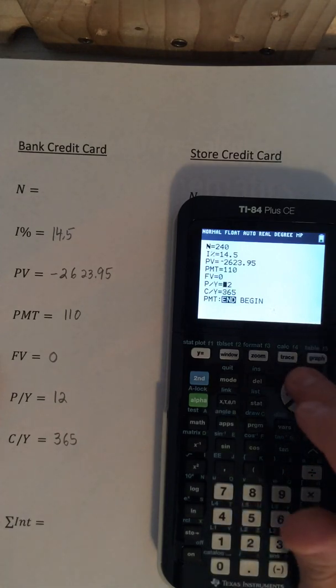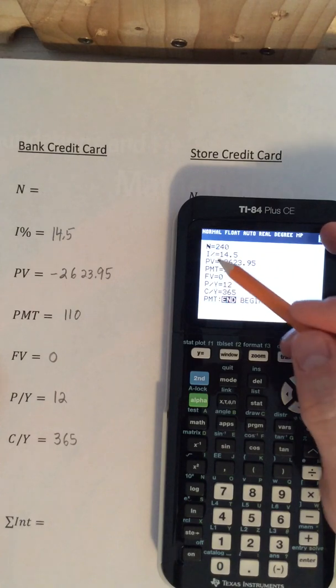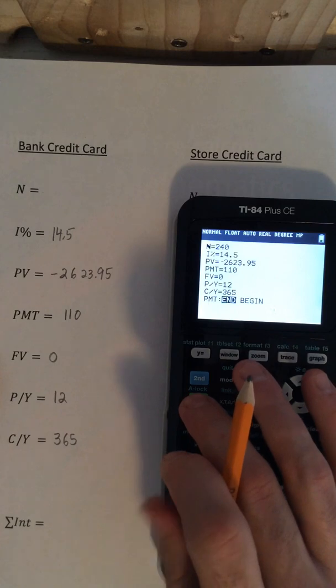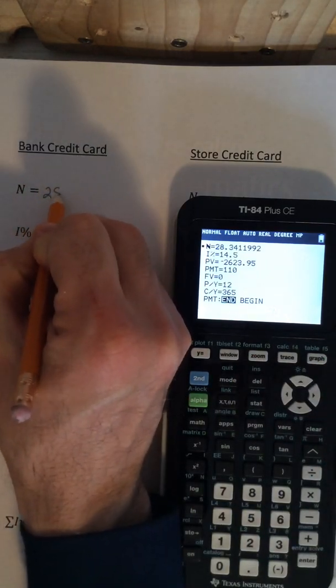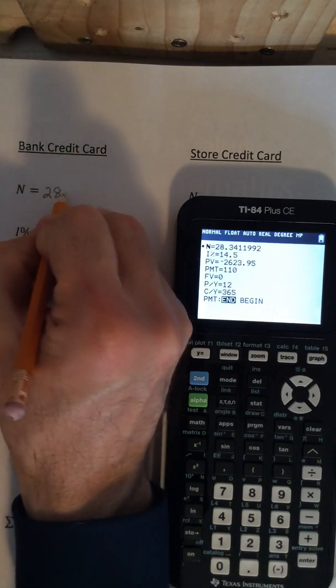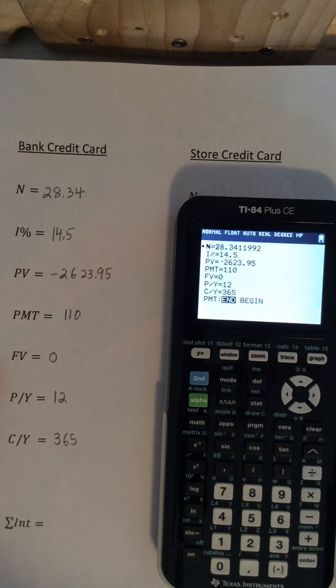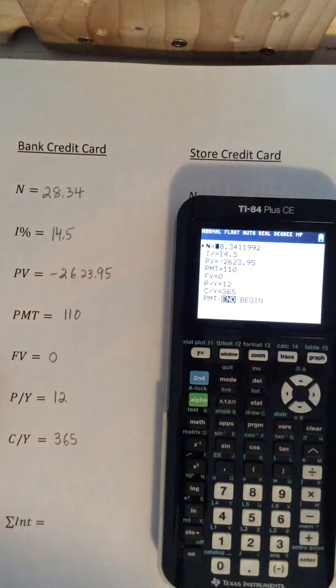Again, I'll remind you, since N, the PY and the CY are different, N represents the total number of payments. If we highlight N and press alpha enter, this tells us that he's going to have a total of 28.34 payments. So he's going to have 28 full payments of $110 and then another little bit extra that he has to pay off.